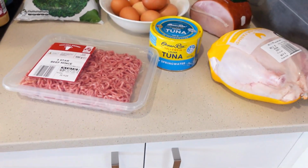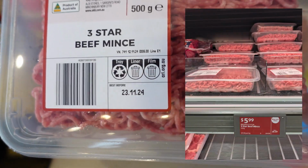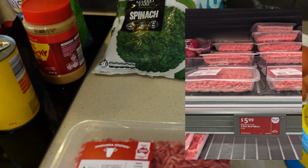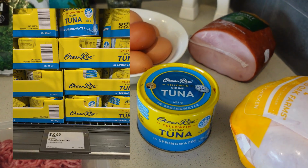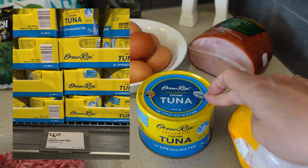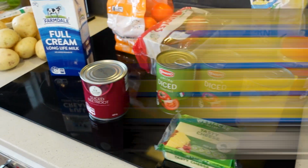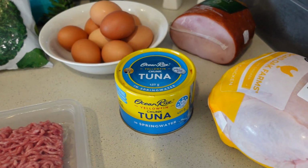And in terms of protein, these are the main proteins we're working with. So I've got some beef mince. We've got a large can of tuna. This is cheaper at Coles or Woolworths if you were to go there, but I just wanted to hit up one store, and mostly all of this, like I said, is from ALDI.